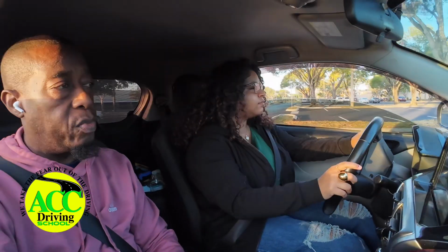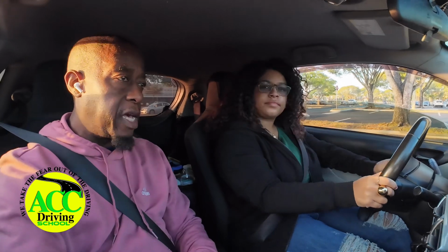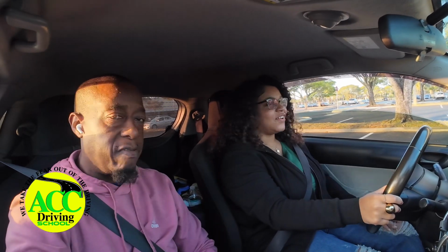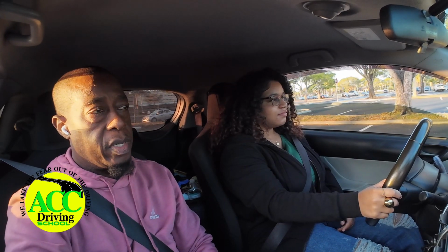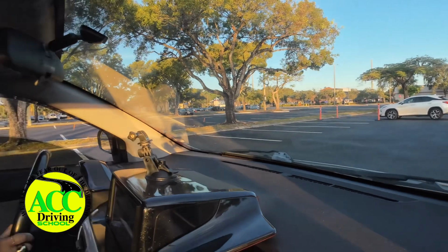Okay, we're gonna stop here and wait for them to get out of the space. Yeah, so you're driving 10 miles per hour, you signal every single time. Otherwise you will lose points. You're not trying to lose points for stuff like that. Right? So you make sure you signal. Alright, so as soon as they get out, we're gonna park there. Somebody else is practicing in the parking space.